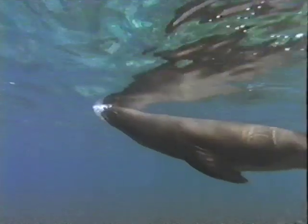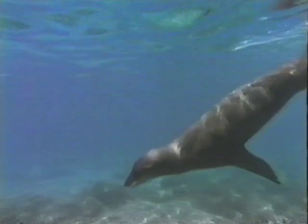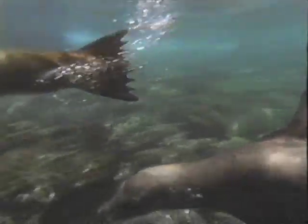In the next program, Cold on the Equator, Survival explores the equally strange marine life of the Galapagos, above and below the surface of the Pacific Ocean.